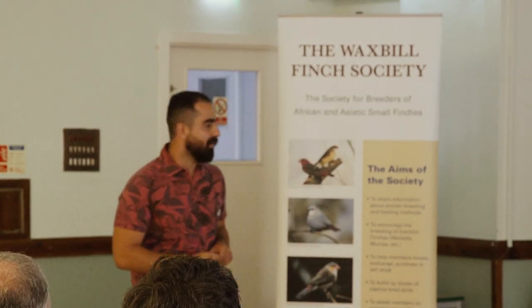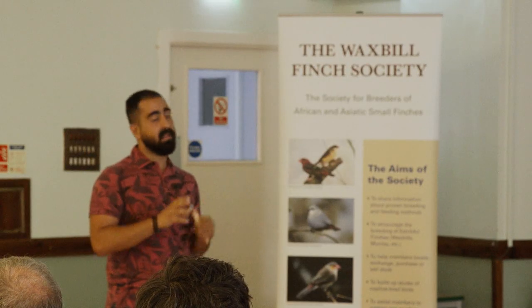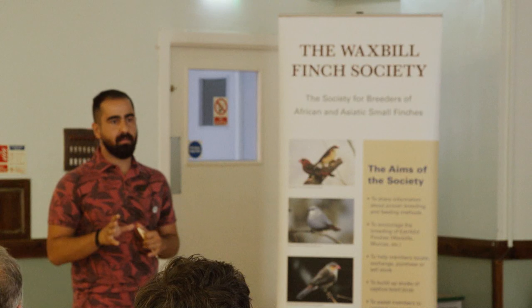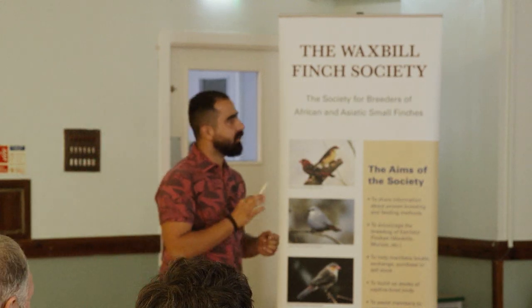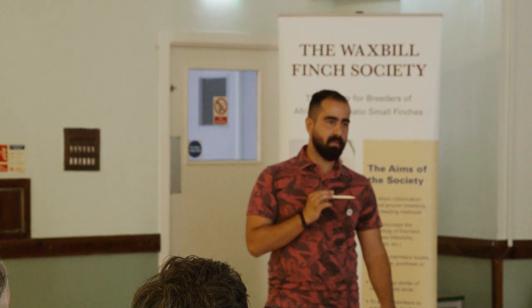And after that, the common green. Instead of purple, more easy to keep for me, more willing to breed. And if you want to parent rear, the birds are better parents than the purple. I'm not parent rearing them so much. I'm using the Bengalese for them.